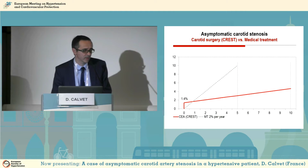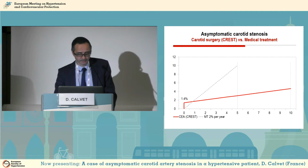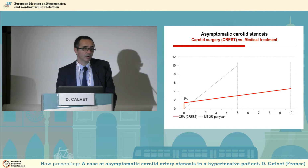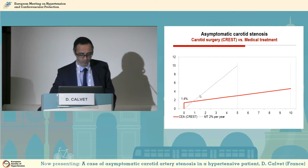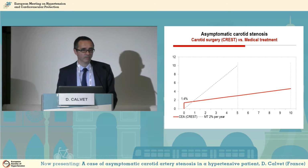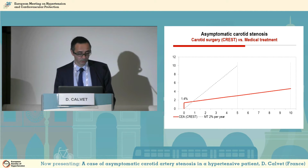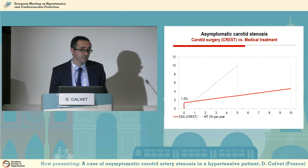So what to do in 2016? Maybe we can try to simulate some scenarios. If we take into account an ipsilateral stroke risk of 2% per year, as found at the time of the randomized clinical trials, this is the gray dotted line, and if we consider the low risk of periprocedural complication recently published in CREST, only 1.4%, and a very small risk thereafter, then with this hypothesis, surgery or revascularization would be highly effective.